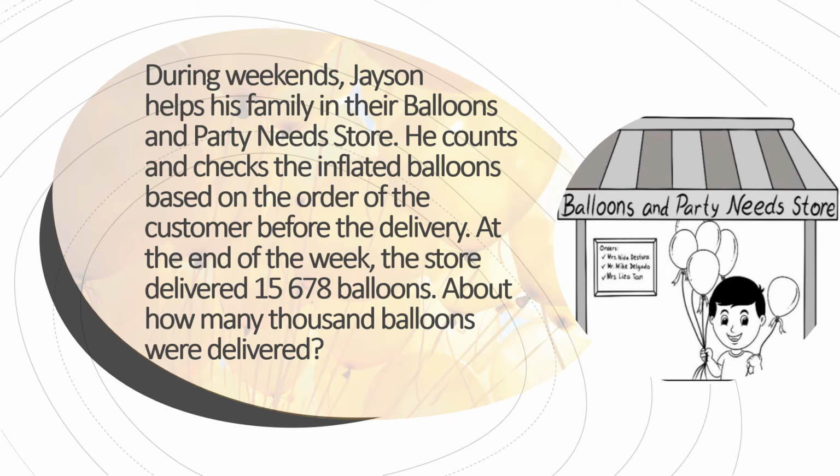So during weekends, Jason helps his family in their balloons and party needs store. He counts and checks the inflated balloons based on the order of the customer before the delivery. At the end of the week, the store delivered 15,678 balloons. About how many thousand balloons were delivered? So, who helps his family? Of course, Jason. Now, what is asked in the problem?